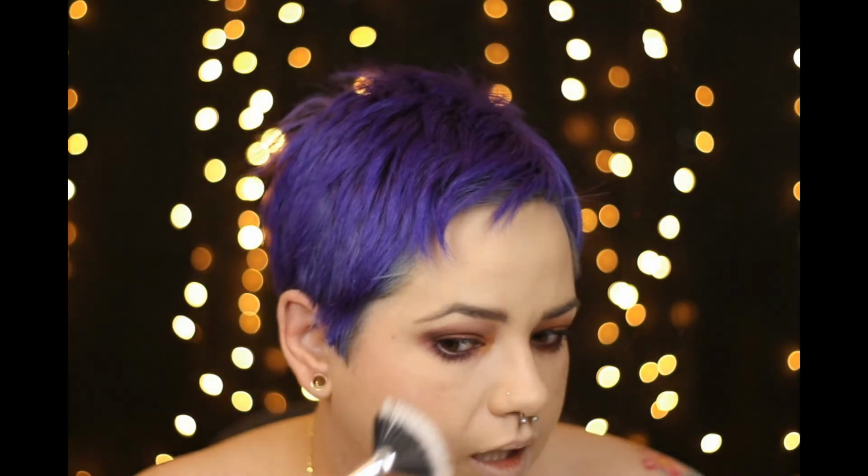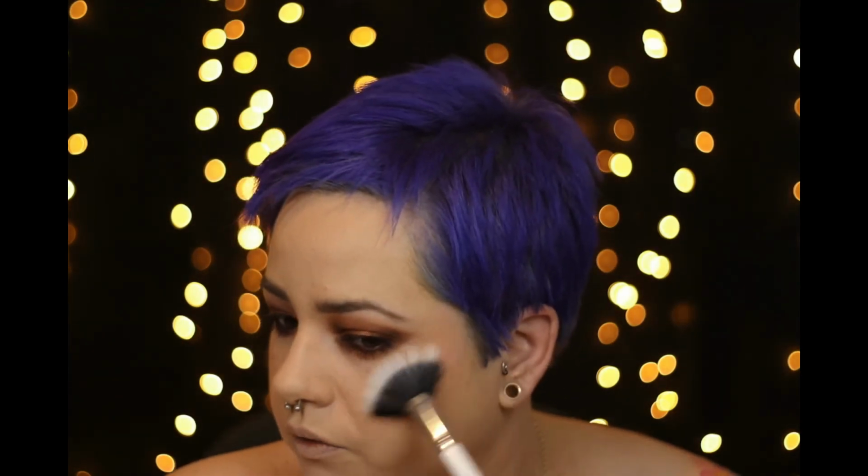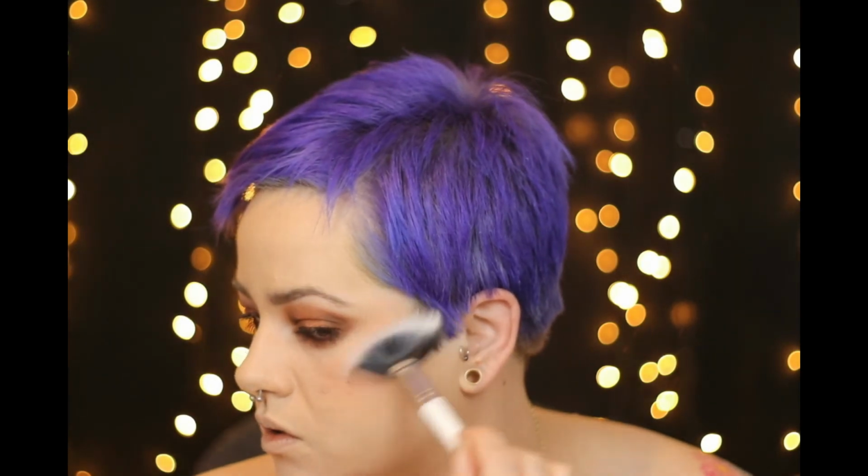So I'm going to go in with my Hourglass Ambient Light highlighting palette, and I just literally take my brush and run it across all the way through, and then I just dust it on my cheeks. I like the Ambient Light highlighters because they just give that healthy glow from within kind of highlight. It's not like a blinding highlight where you're like, oh my god, my eyes. It's just a very subtle, beautiful, lit from within kind of sheen almost. I don't even know if that's the right word for what I'm trying to say.